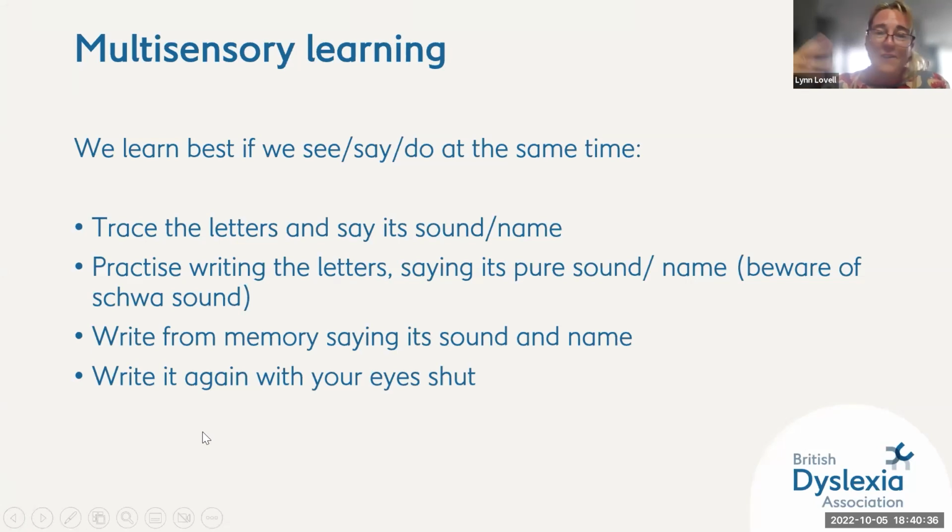Another example of multisensory learning is to write from memory, saying the sound and then the name. There's a kind of progression to this here. And then they could try writing it again with their eyes shut, so they're pulling in all their senses at the same time. So that's just a simple example of the way that you can incorporate multisensory learning when you're teaching spelling.